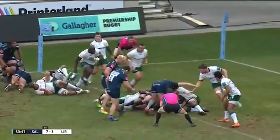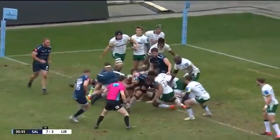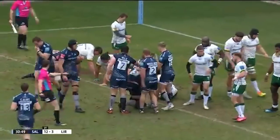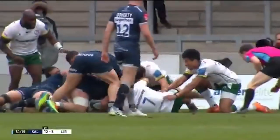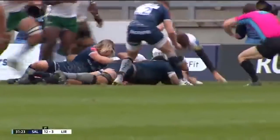Oh, it's Bevan Rodd twisting and turning. Half a metre to go. Desperate defence. Lood de Jager's got there this time. We thought he got one a little bit earlier, but he's not denied this time. That rather more straightforward.